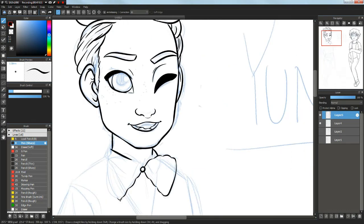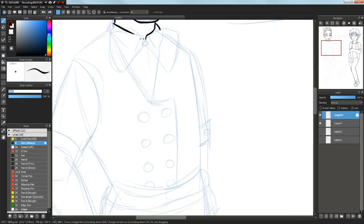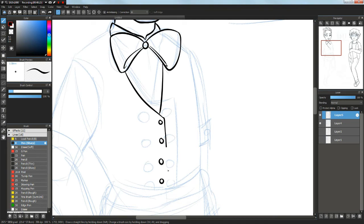Gave him just a little bit of buck teeth just because, you know, he's based off of a rabbit and also I thought it was cute. Nothing's cuter than buck teeth, yo. If you have buck teeth, you're adorable.